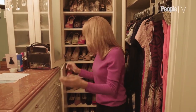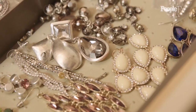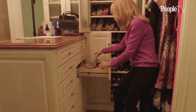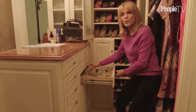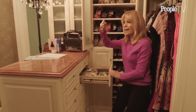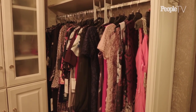So that's that. Oh, and jewelry. Let me show you that too. They're all in colors, coordinated in colors here. So we have those, we have sparkly, and by the way, they're not real. They're all costume, but that's okay. Looks good with the outfits.